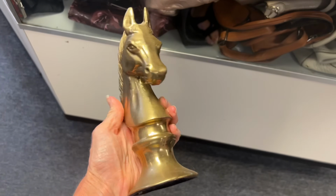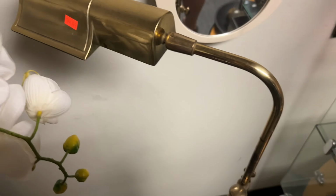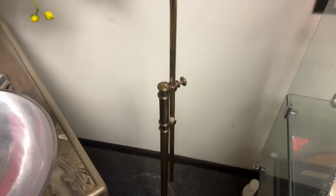So we are at the second best thrift store. Is that what it was called? Yes, I wrote it down. I never even knew that's what it was called. It looks like he's open now, so we will see what we can find. This is a cute old lamp. They've got $74.95 on it. Nice floor lamp. And it is adjustable, so it can go higher or lower.